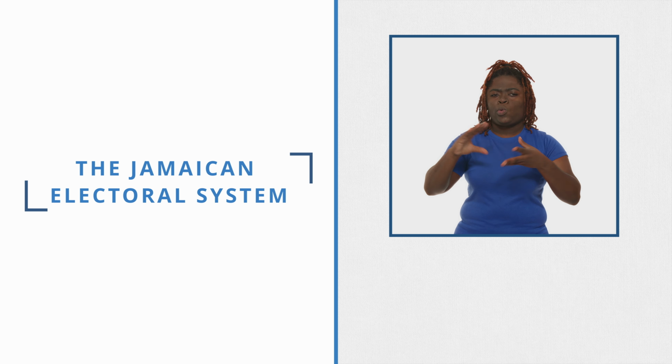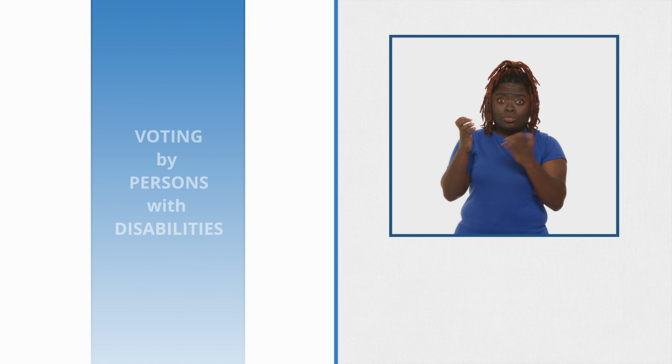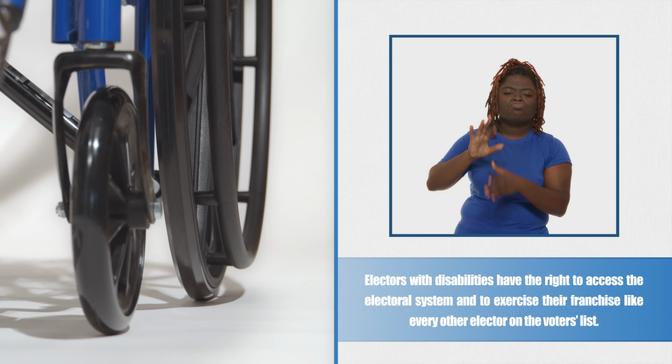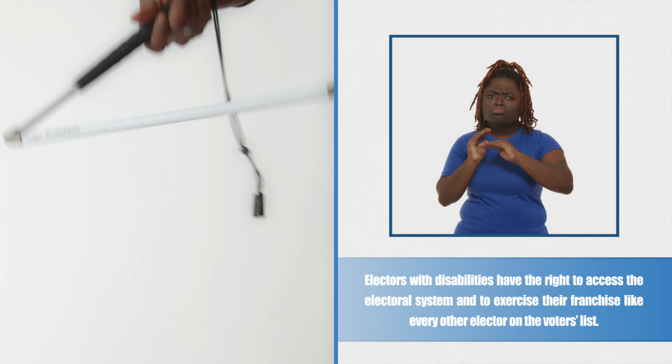The Jamaican electoral system, voting by persons with disabilities. Electors with disabilities have the right to access the electoral system and to exercise their franchise like every other elector on the voters list.